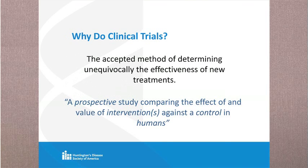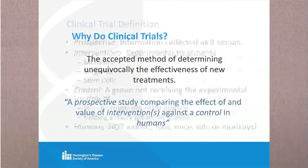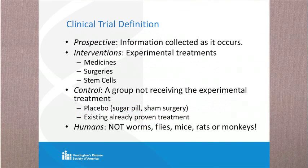So why do we do clinical trials? We do clinical trials because it's the accepted method of determining unequivocally whether a treatment is effective. What is a clinical trial? It's a prospective study comparing the effectiveness and value of an intervention against a control in humans. So what does that really mean, actually?